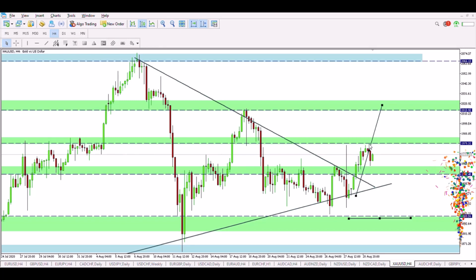But even if this doesn't happen, I have a plan B. So if we see a move to the downside, I moved my stop loss already here, and even if the price reverses, I will close this trade still in small profit, which is great.